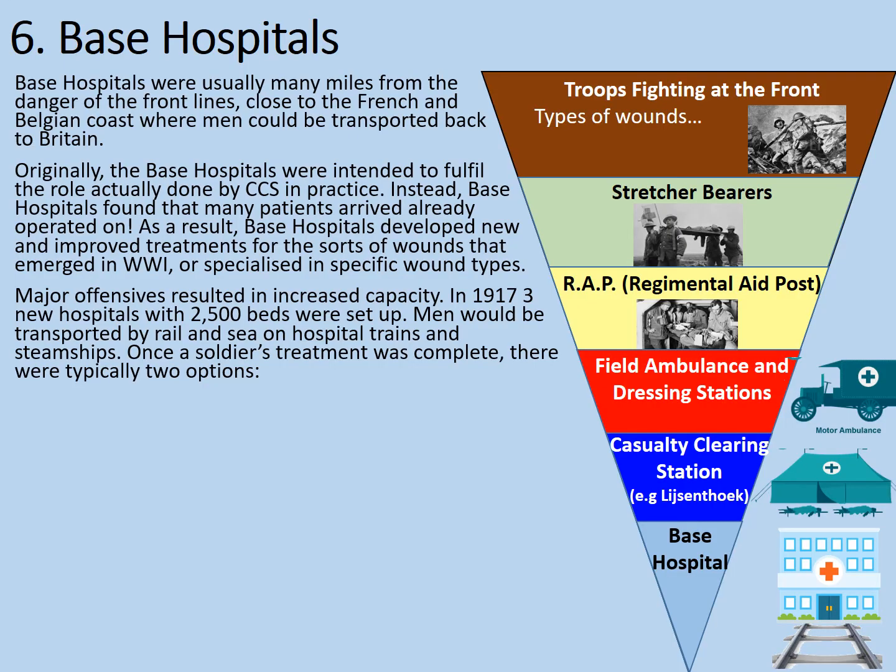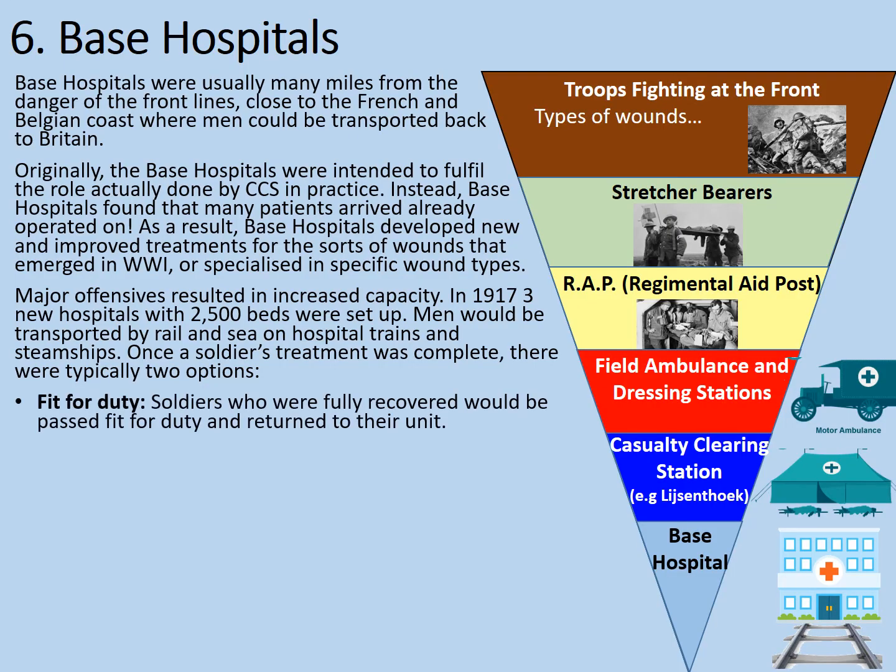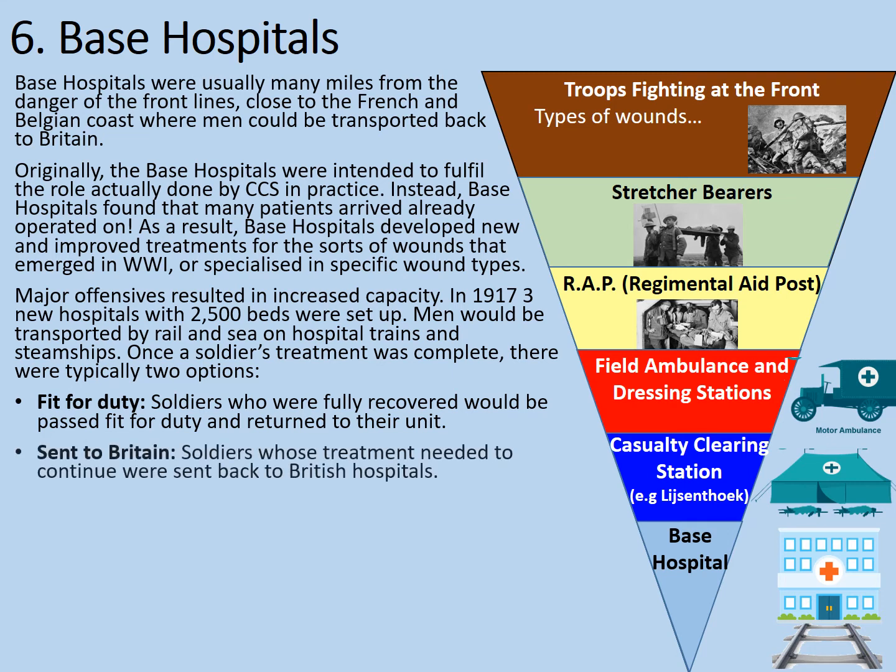Once a soldier's treatment was complete, there were typically 2 options available. If they were fully recovered, soldiers would be passed fit for duty and returned to their unit. The other is to be sent to Britain. Soldiers whose treatment needed to continue were sent back to British hospitals.